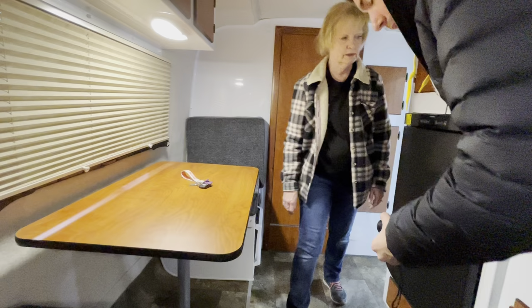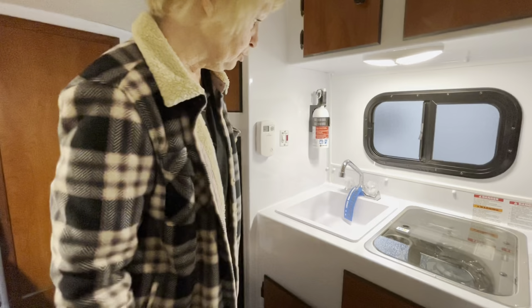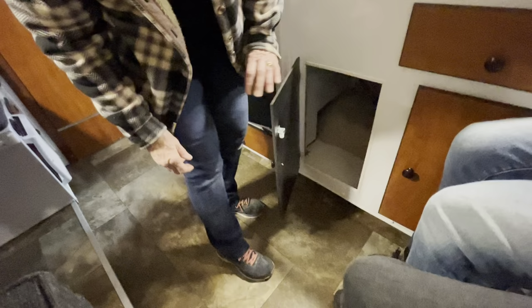So this will heat you out of this trailer. Yes. So this here is the control for your hot water heater. Your hot water heater is underneath that bunk back there, so we'll take a look at it in just a bit.